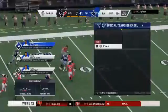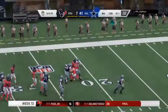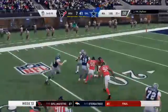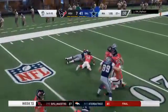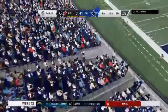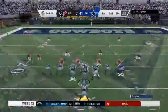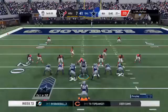Well, partner, what do you think? Might have been 4-down territory if they didn't pick it up, but... Yeah, it's a moot point now. I was curious, though, if they didn't get it there, would they have gone for it? I guess we'll never know. Yeah, we didn't have to make that call, but I have a feeling both of us would have said, go for it. Back-to-back good plays have them on the move on first down.